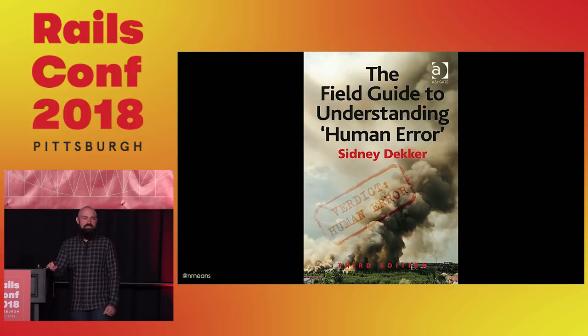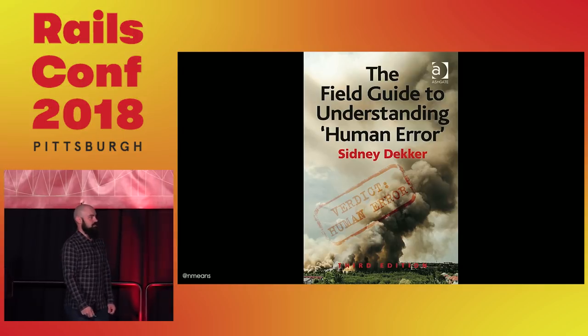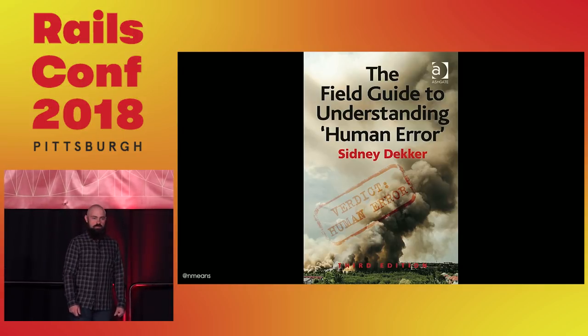So how do we implement this idea of first and second stories with our teams? Dr. Decker has some helpful advice for us, and the first piece is actually hidden here on the cover of the book. You'll notice the scare quotes around human error.